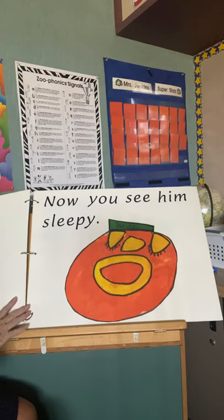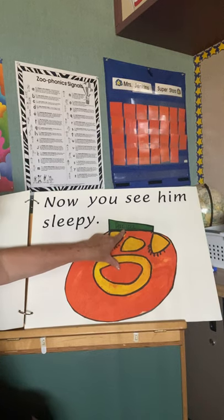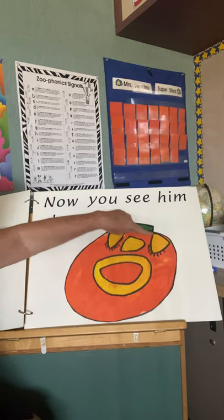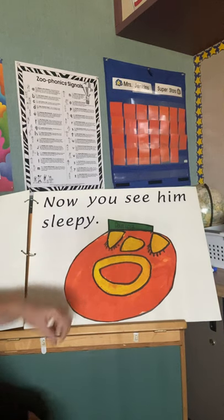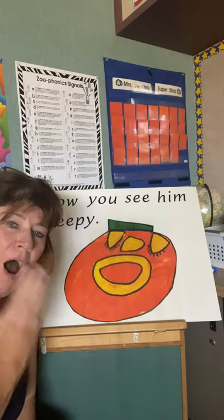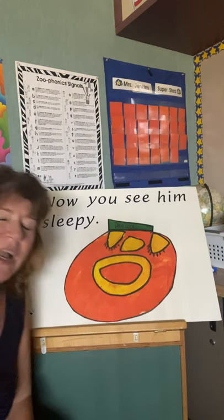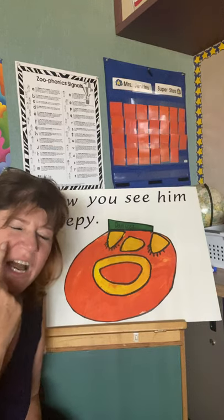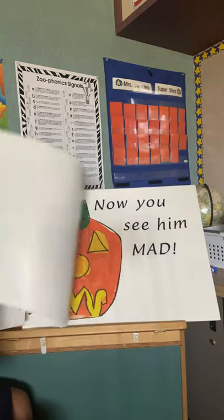Now you see him sleepy. The student that did this, her name was Danica. And so she did triangle eyes. It's kind of a triangle square and a big open mouth because when you're sleepy, you do this, right? And then I drew the eyelashes. I drew them down because when your eyes are closed, your eyelashes are down. Okay, let's do this one again. Now you see him sleepy.